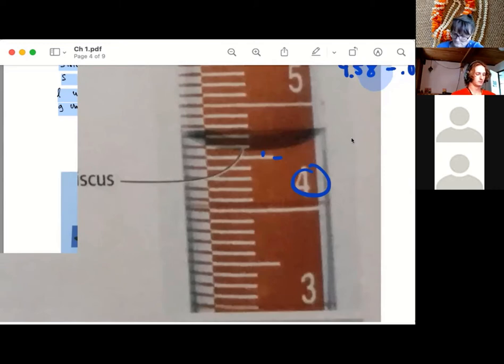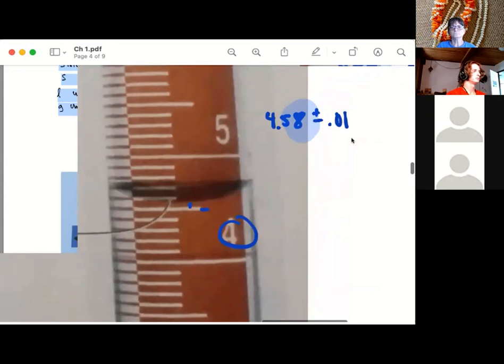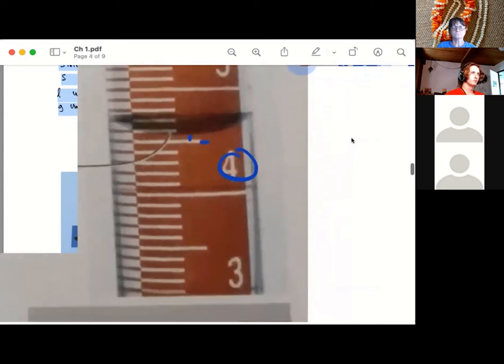So you go by the bottom of the meniscus, and so this would be 4. So this would be 1, 2, 3, 4, 5, 4.5, and then you look here, and then you kind of guess. I'm going to say that's 4.57. Did I say 8? Okay. Yeah, I said before I guessed 8. So it's going to be 4.587 plus or minus 0.01. The last digit is kind of an estimate when you're doing this as far as measurements.